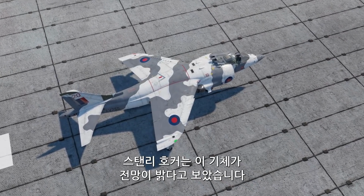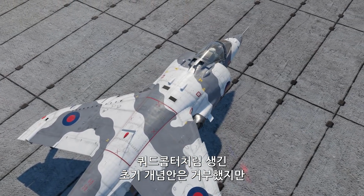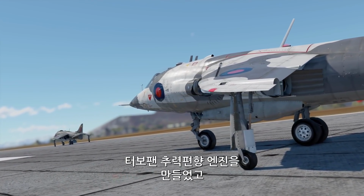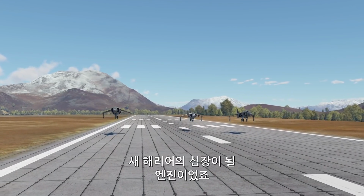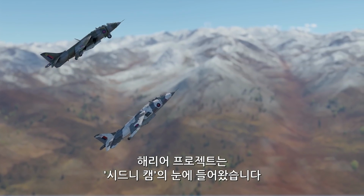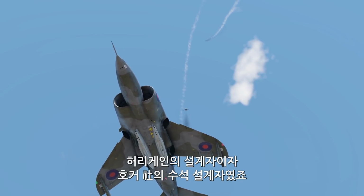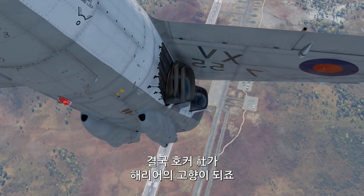Stanley Hooker saw the potential in this idea. He wasn't crazy about the original concept resembling a quadcopter, but he did like the vectoring notion. British engineers put their own spin on it and created a turbofan vectored thrust engine that received the name Pegasus and became the heart of their new aircraft. The project also piqued the interest of none other than Sydney Camm, the creator of the legendary Hurricane and the chief designer at Hawker, the company that eventually became the home of the new aircraft design.